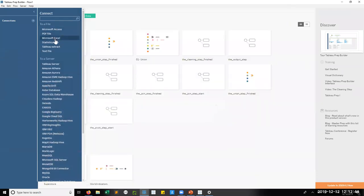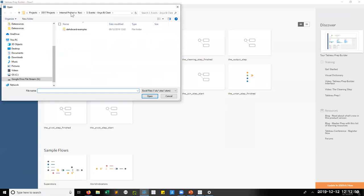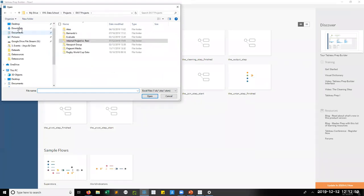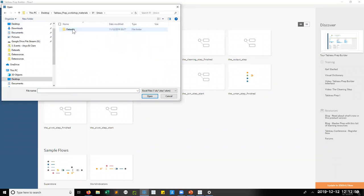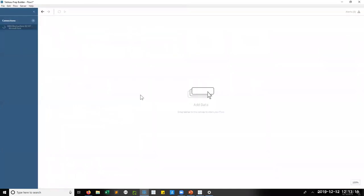So in our connections pane, let's select Microsoft Excel as a type of file, and find our folder. Let's start with the document which is looking at the week starting from the 7th of February. That should be the first data set in your folder when you open it.